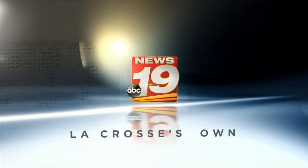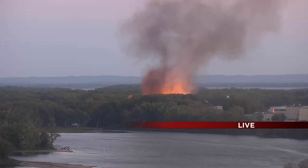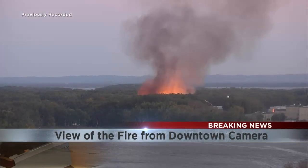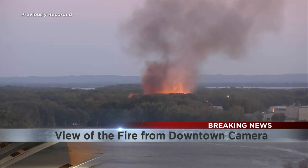Now, before we go to the scene, let's take a live look. I should say it was a recorded look during our daybreak program from the downtown Skycam this morning. You can see at that time the fire was quite active. Now, however, that fire is about 30% contained.